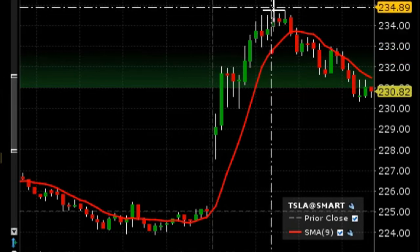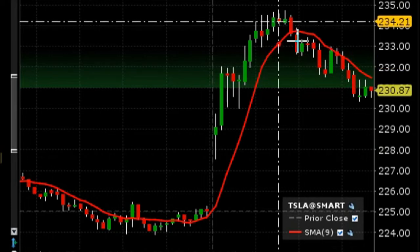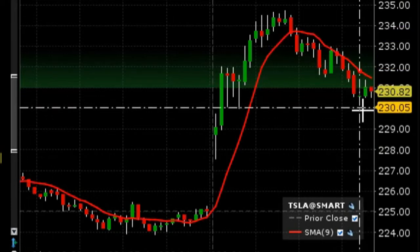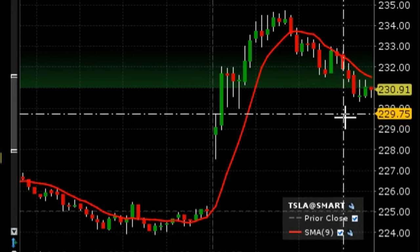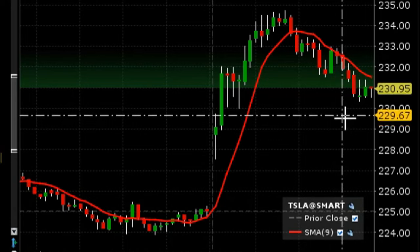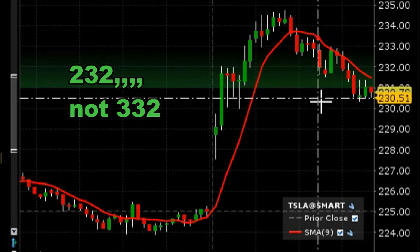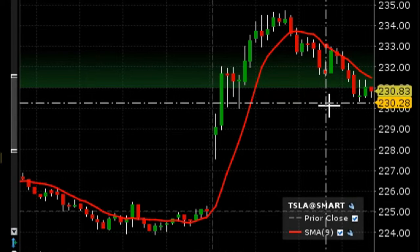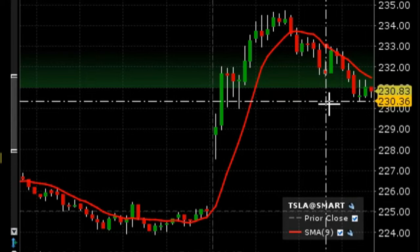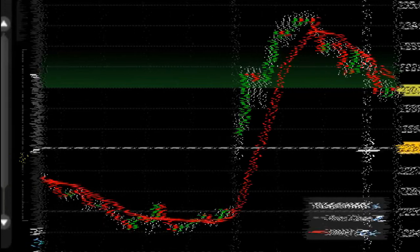And then it gets to the highs, and it just starts to flush. So it's been flushing for a little bit now, so I think it's going to turn around here and go at least over 332. If we can get it over 332, I'll take that. If not, stop loss will be below 230, a point each way. But I like this here. I think this is going to work out here.